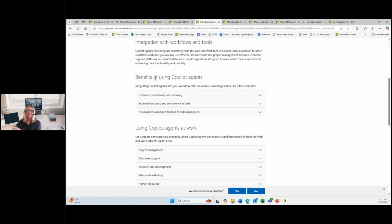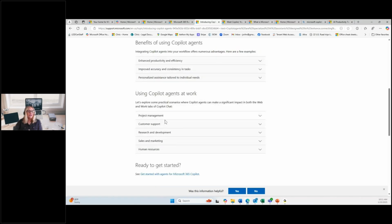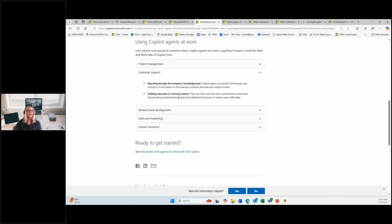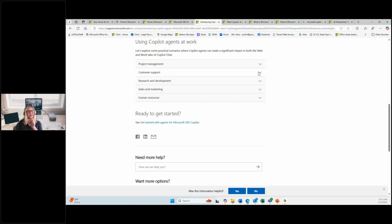So what this is showing you is the benefit of using the agents and using Copilot agents at work. It gives you some examples. So if you're in customer support, here's some ways that you're going to be able to use an agent. Now, of course, this is just some information today. This is going to be enhanced throughout the entire year. These agents are going to be a daily feature that you will actually be using.